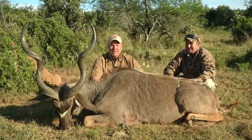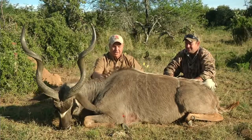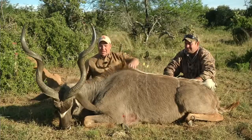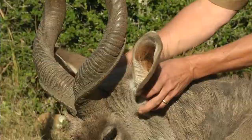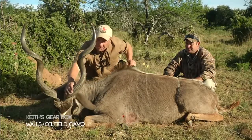The thing that gets me is if you take a look at a kudu, they've got it all. Look at the big hump on their back, great big tall hump, and then take a look at how big their ears are. The ears are just huge. All the better to hear you with. They've got a big old nose and they can smell real well. And their horns are just beautiful. This beautiful spiral right here, little ivory tip right here on the end.